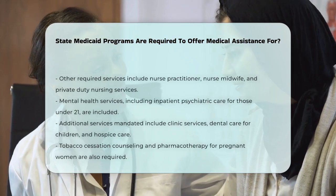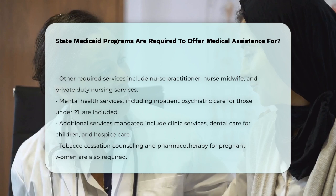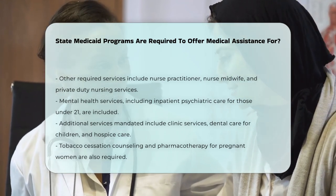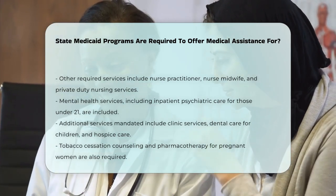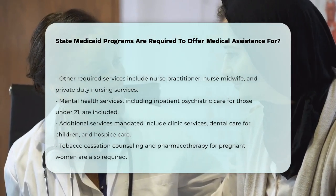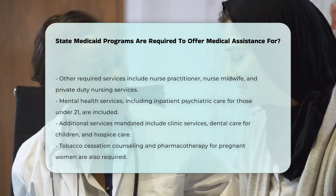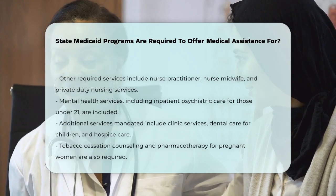Mental health services like inpatient psychiatric services for individuals under 21 are also covered. In addition to these, states must cover services like clinic services, dental services for kids, and hospice care. Tobacco cessation counseling and pharmacotherapy for pregnant women are also required. So, to sum it up, state Medicaid programs have to offer a wide range of medical services to ensure that people with low income get the health care they need.